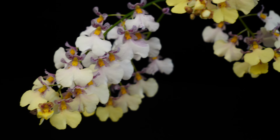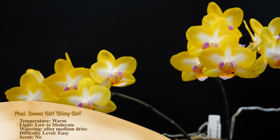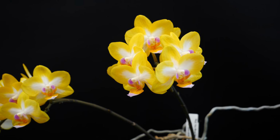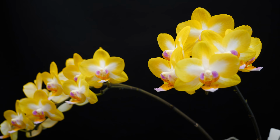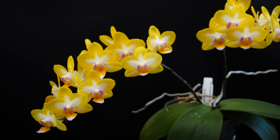And another ta-da, I just have to say it. The Phalaenopsis Sweet Girl Shiny Girl is my favorite Phalaenopsis. You might be wondering, but why when you have the orange tangerine, or you're gonna see another beautiful one later, why do you like this one? It's just yellow. Well, my friends, my favorite contrast of all is white and yellow. Why? I don't know. Recently I saw a fish which was yellow and white. It was a ram cichlid, which was my favorite fish, and I flipped and I need another aquarium for it. Why do I like this combination? I don't know, but I like it.